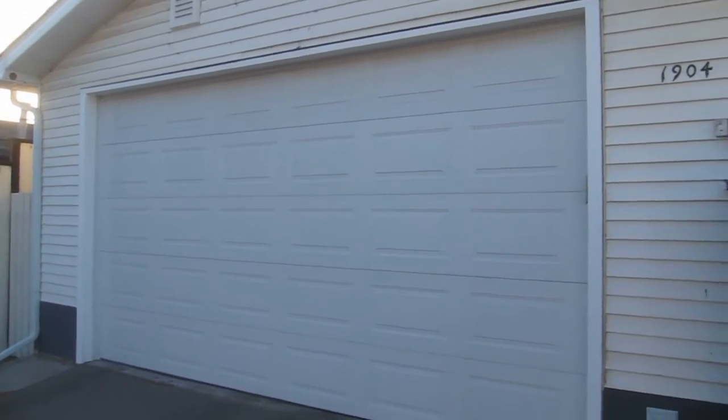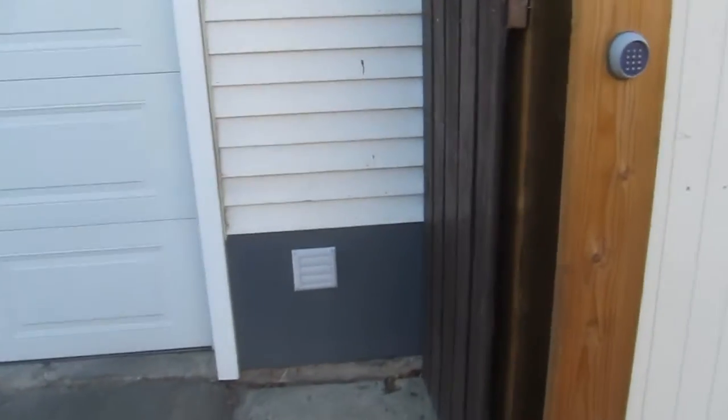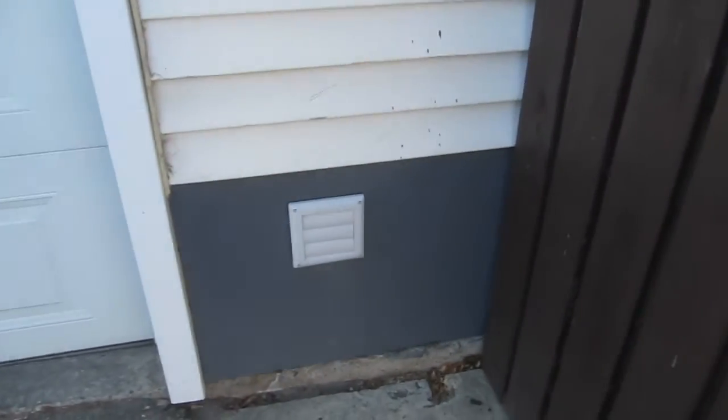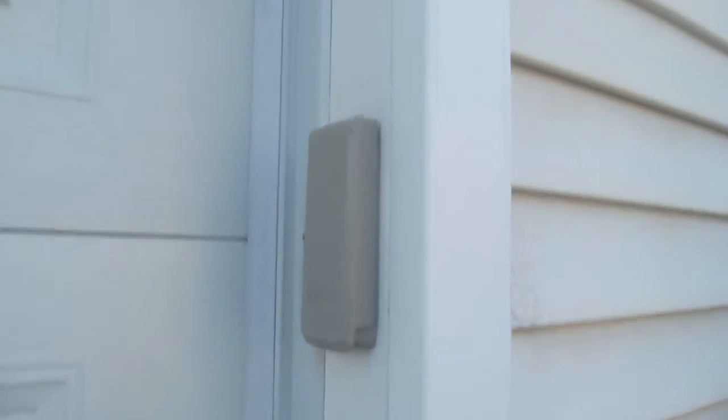So next we're going to talk about the garage itself. So the garage door is about 2 feet higher than the previous. It's about a 9-foot door. And just take note of this little dryer vent here. I actually use this as an exhaust exit port. So I hook the vehicles up with a 4-inch dryer hose and easily vent them outside in the wintertime.